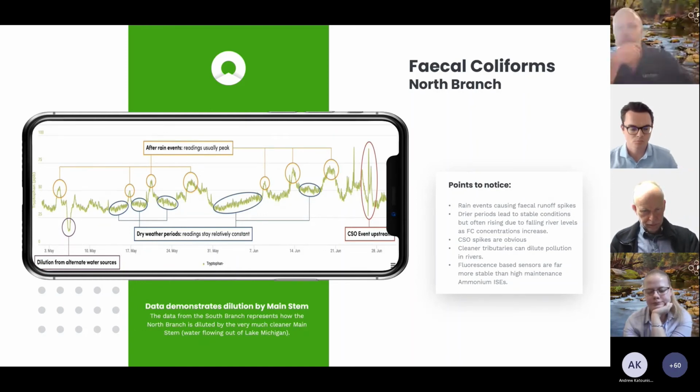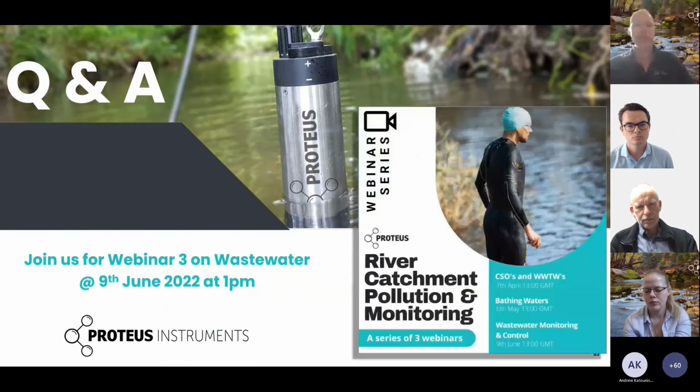And obviously there's the CSO spikes, the tributaries, and the great thing about this platform is that because we use fluorescence, being an optical sensor, we don't have to rely on what's called ion selective electrodes, and the most classic one that's used routinely on rivers is ammonia. And the problem with ammonia is that the readings drift very, very quickly, so it's extremely high maintenance. And so it cannot be used as a long-term reliable tool en masse without maintenance. Whereas the Proteus being optical, you could put it in the water for at least 6 months and not worry about it drifting.